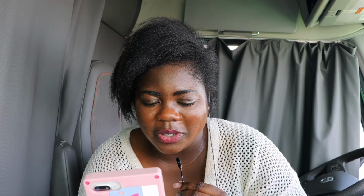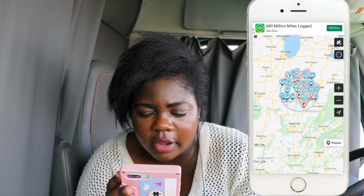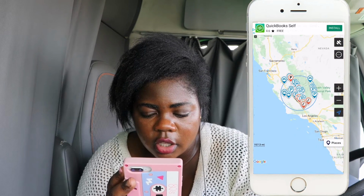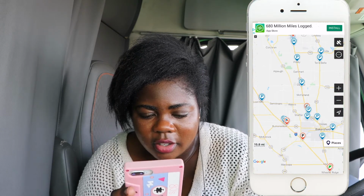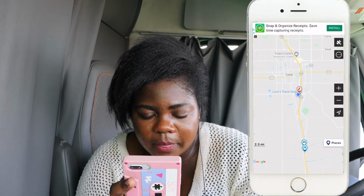3, 2, 1, okay. So let me do a closer one. Let's go back. If you press this little triangle looking thing on the right hand side, the third one down, it'll take you back to where you are currently. Where are we? Okay, there we are, Tulare.